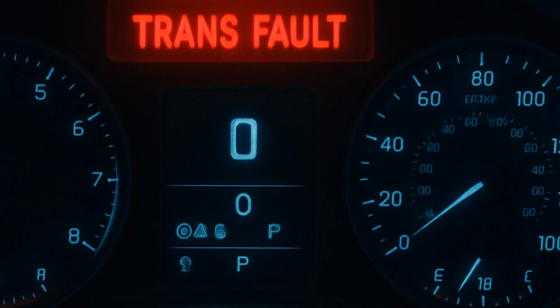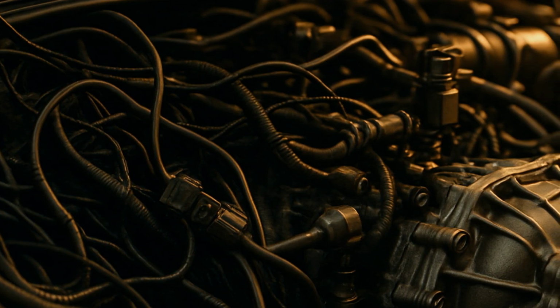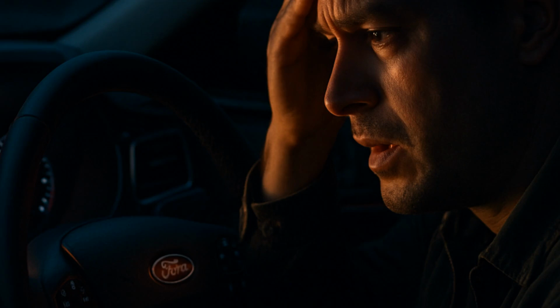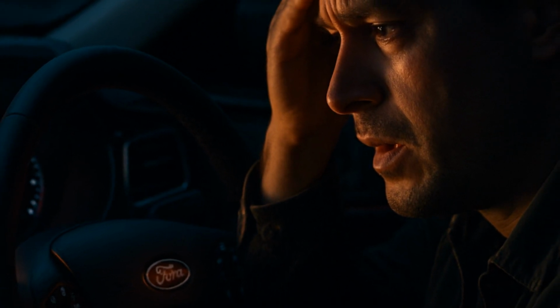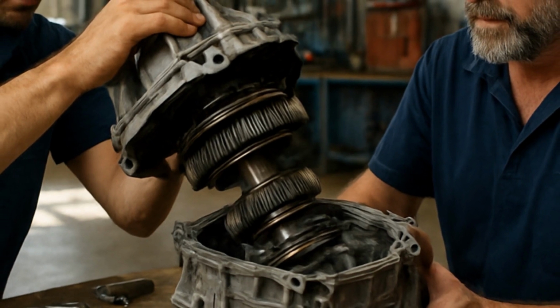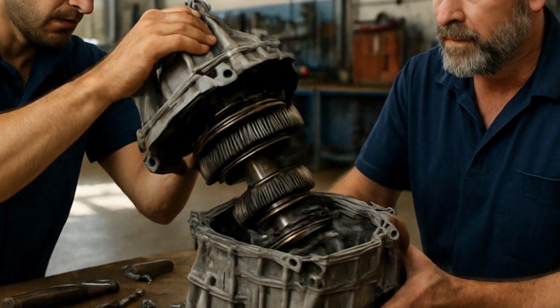The computer found something it didn't like. Could be a loose connection, software hiccup, severe wear, or even a worn-out sensor. There's a buffet of things that could go wrong. Ford systems love to throw messages for everything, but this one triggers dread. Why? Because transmission repairs can hit your wallet like a sledgehammer. Average rebuilds easily cost $2,000 to $4,000, and that can spike higher if you neglect early warnings.